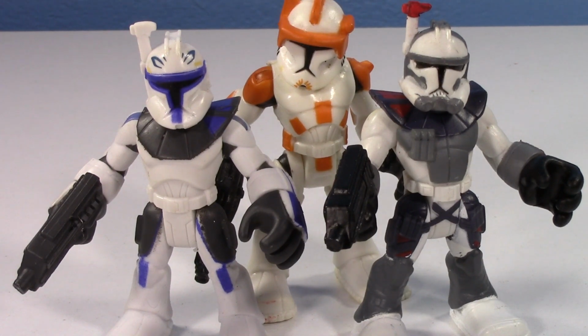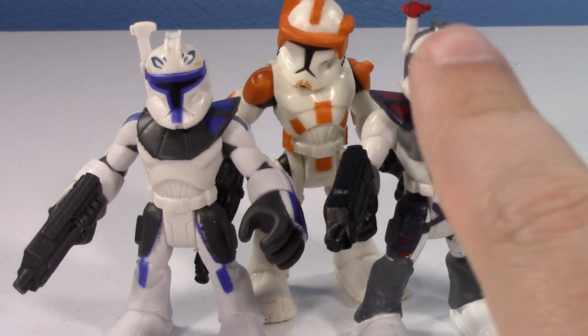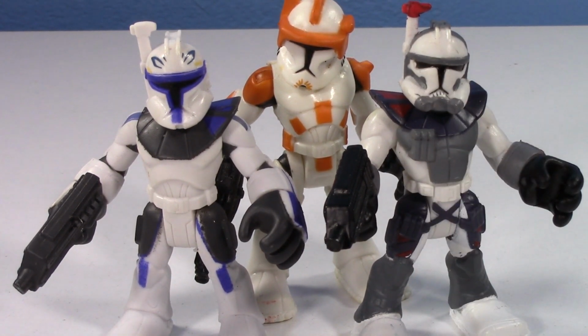Hasbro invested all that time and money into the tooling of just this one singular toy that was released one time. It's just so interesting. It's like Lego. They made that ARC Trooper helmet, but only used it once and never again. They need to do something with that old ARC Trooper helmet, though. Come on, Lego. What are you doing?